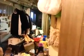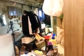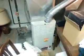Sorry. So that door was the door that I was trying to get into, but it was locked. So you walk in, and there is already a bathroom and a bedroom down here, which is awesome. So all we would need to build is a kitchenette. You have a gas furnace, and then this stretches back. This is just all storage.